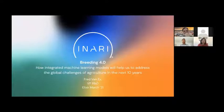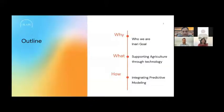Right. So the title of my talk is a little bit lengthy. It's called Predictive 4.0. It's essentially about how we are not only generating data, but also integrating machine learning models at Inari in order to help us tackle some very specific biological challenges, which are essentially not only biological challenges, but also challenges in agriculture as a whole, right? So this is at the core of what we do.